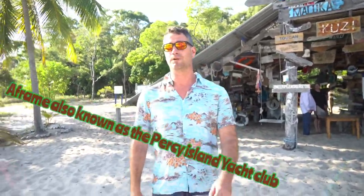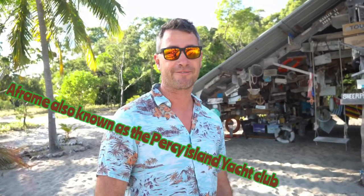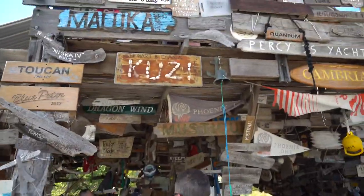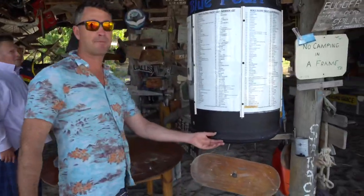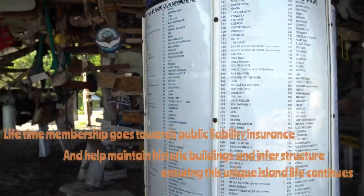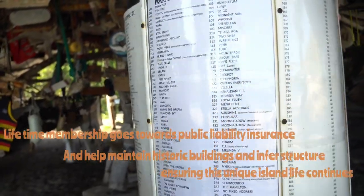A lot of the yachties here will use this as a stopover, an overnighter, and they'll leave a lot of stuff here. We're just going to go through and have a bit of a look at some of the stuff that's in here. So, you can become a member of the yacht club here. I think it costs you about $100 to $150, and these are some of the boats.